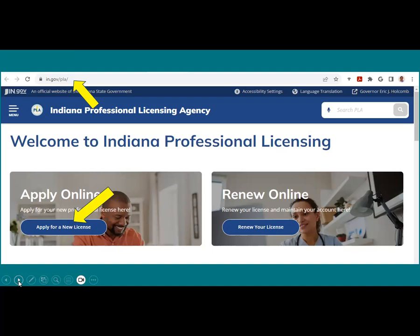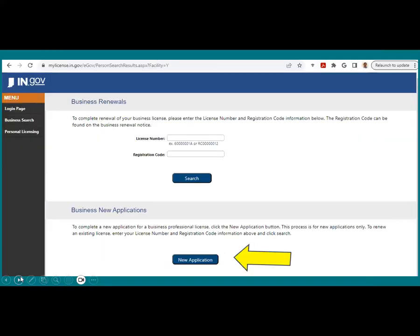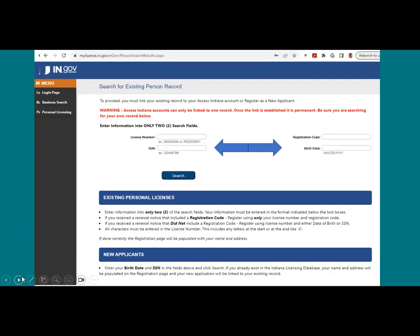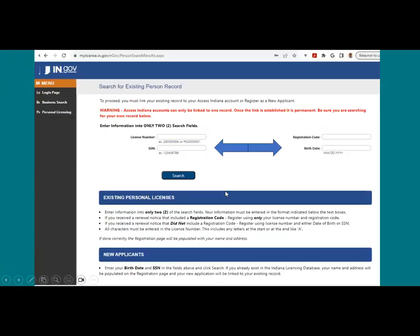I'm going to show you where. Welcome to the Indiana Professional Licensing. You're applying for a new license, and you're going to log into your personal licensing through Access Indiana, which we just set up. And you are going to go to the bottom here and you're going to click New Applications. At this point, you're going to put in your social security number and your date of birth, and it will take you to the next level, which is first time applicants. Who are you? What are you doing?